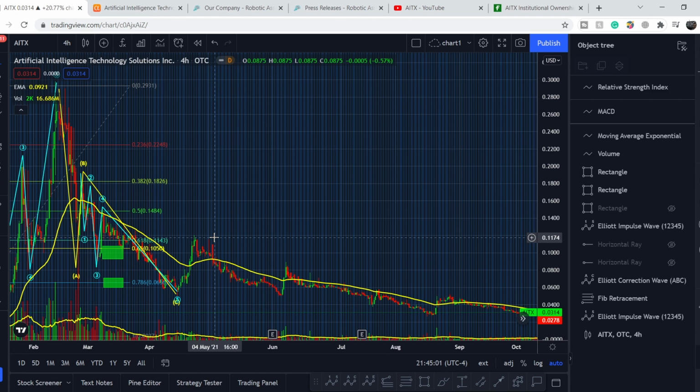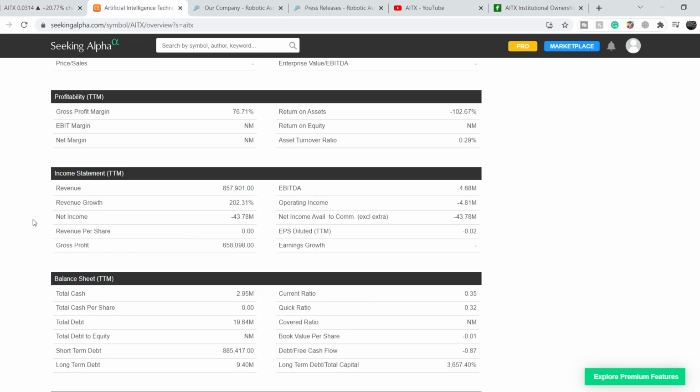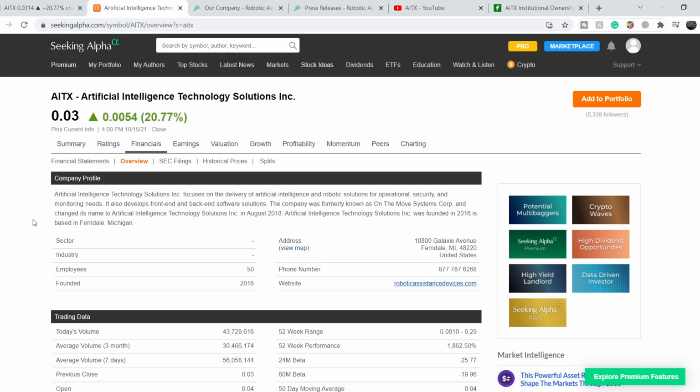So I will continue with my technical analysis in just several minutes, and for now let's take a look at the entire company. First of all, let's start with the company profile. Artificial Intelligence Technology Solutions focuses on the delivery of artificial intelligence and robotic solutions for operational, security and monitoring needs. It also develops front-end and back-end software solutions.